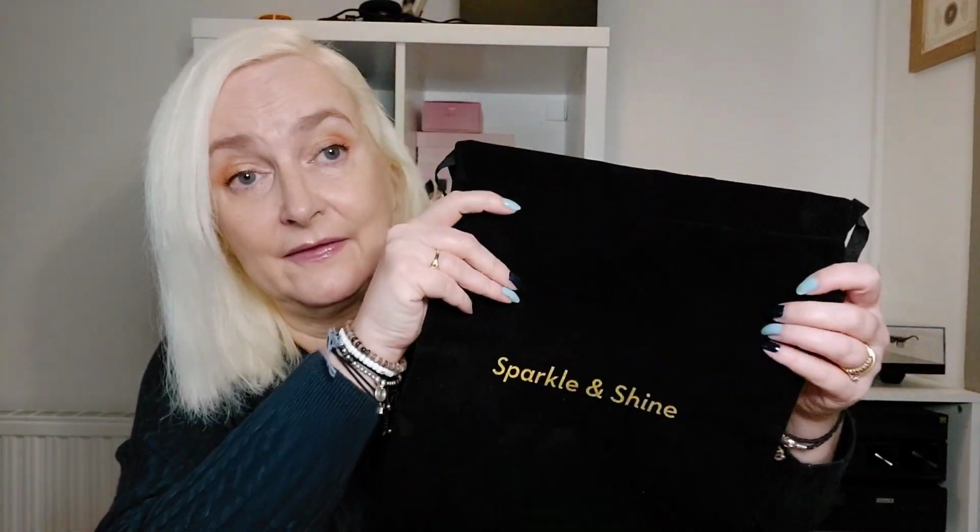I've already taken them out and as well as the 11 products, there is also a rather lovely little bag that they often include in their limited editions. This one says Sparkle and Shine. There's a leaflet in there which has a bit of information about the products, and there are the usual vouchers for OK magazine. So on with the unboxing because there's a fair bit to get through.